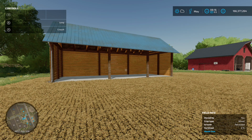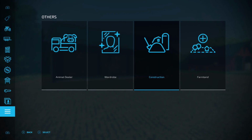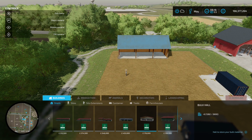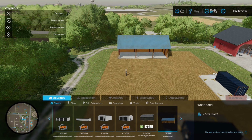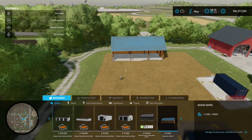And next up is Wood Barn by Macca, 4.82 megabyte on the download. You're going to find it in the construction menu and under buildings and sheds. So we'll scroll all the way along to the end because that's where it's hiding. So it's going to cost you $2.5 grand to buy.